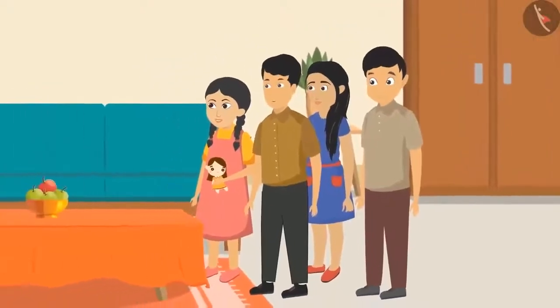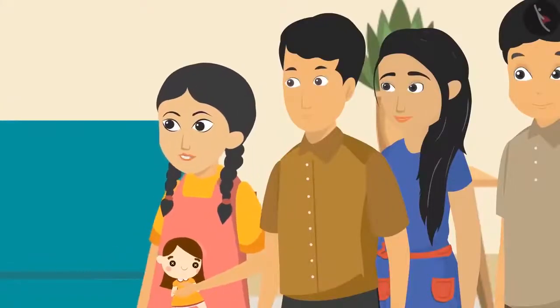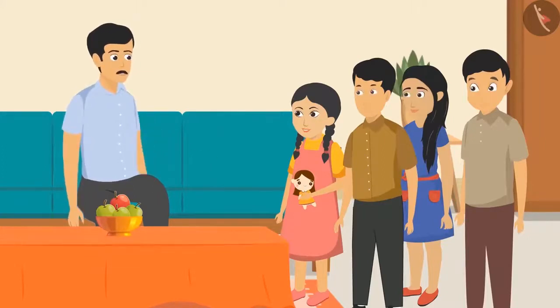We are keen to know about the production of clothes. Yes, uncle, we want to know how the fabric is made. It is made in your factory, isn't it? Yes, Sunaina. I'm coming back from the factory right now. I feel good that you all want to know about the production of clothes.